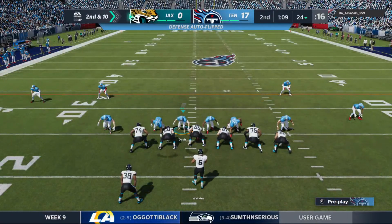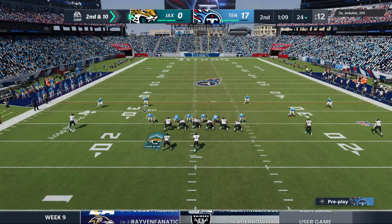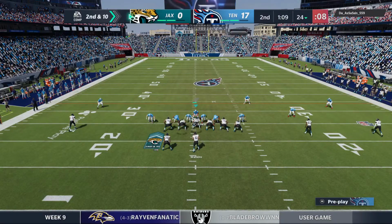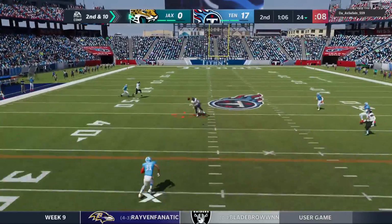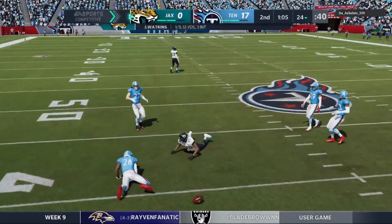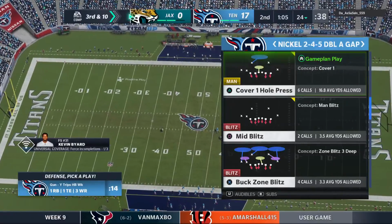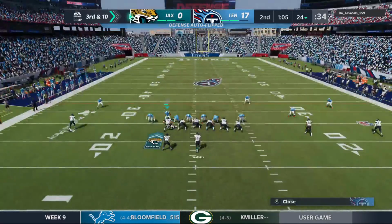From the 24, they'll go again on 2nd and 10. Off play action. Watkins. And this one incomplete. Too much contact to hold on to that one, and it's 3rd down. Now they face a 3rd and 10 after back-to-back incompletions.